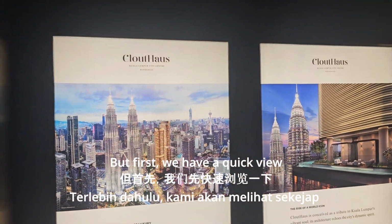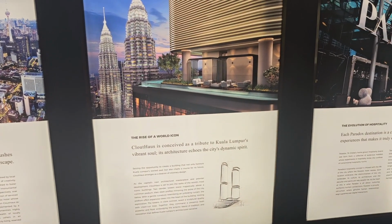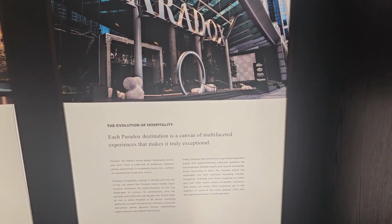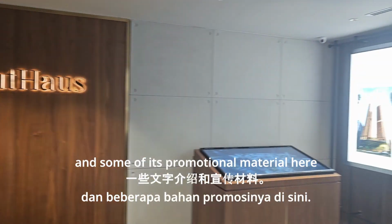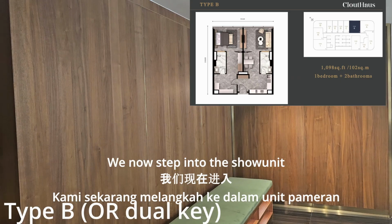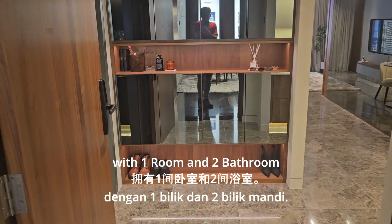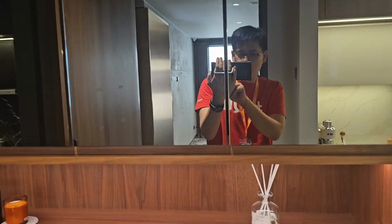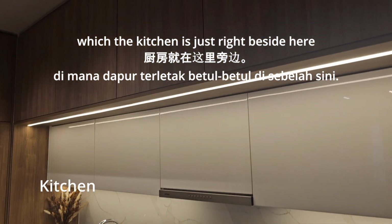But first, we have a quick view of the write-ups about CloutHaus and some of its promotional material here. We now step into the show unit Type B at 1,098 square feet with 1 room and 2 bathrooms, where we enter at the foyer. And we start by viewing the right wing, which the kitchen is just right beside here.